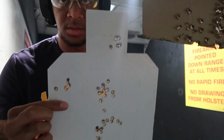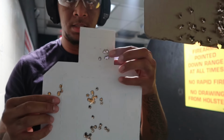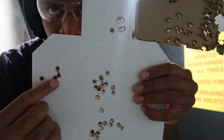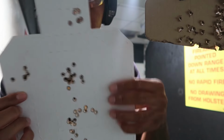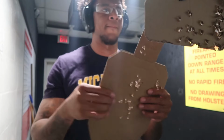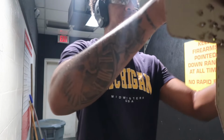I shot it right here. Honestly, the SIG, I say it's tighter. But these four are just right on top of each other. I shot like 2 and 2 with the SIG and then 1. I kind of did all 4 right here and then 1 off to the side. So that was just me aiming.